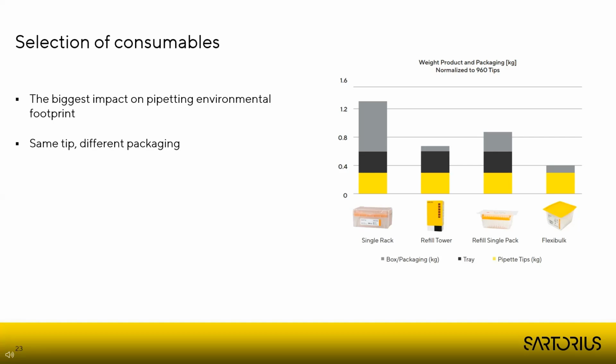So the key message here is to consider if for this application you could utilize a refill option, a refill tower, for example, which is available as a non-sterile option. But definitely if you need a sterile option, then the single rack or refill sterile option is the only way to go.